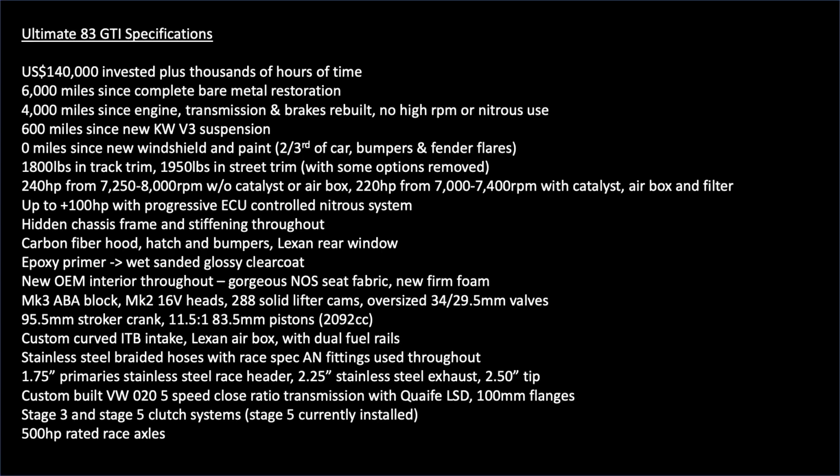I got all of my chassis stiffening. We'll go into that in some detail. I got the carbon fiber hood, hatch and bumpers, and the Lexan rear window to really lighten the car. And then I was able to get really high quality epoxy priming onto the bare metal and then build it all the way up. And we'll get into that, to a Concours quality, wet sanded glossy clear coat.